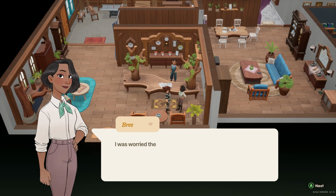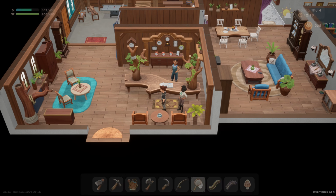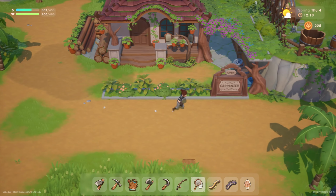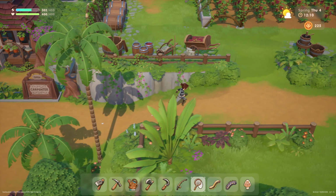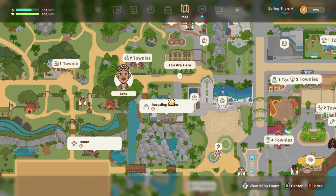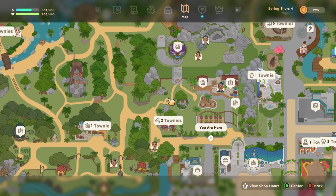Bree. Oh, you're a new farmer. I was worried, though, for a bit about a potential competitor. Nothing to worry about, it seems. All right, Bree. I'm glad they're not all lovely people. You know, every town has to have some slightly standoffish people. Most of them are nice. And everyone's aggressively attractive. Why is... Oh, okay.